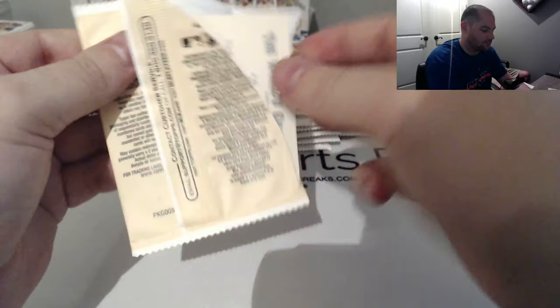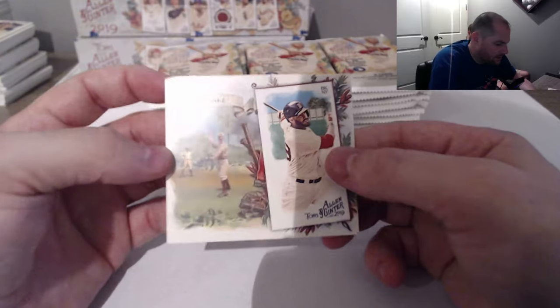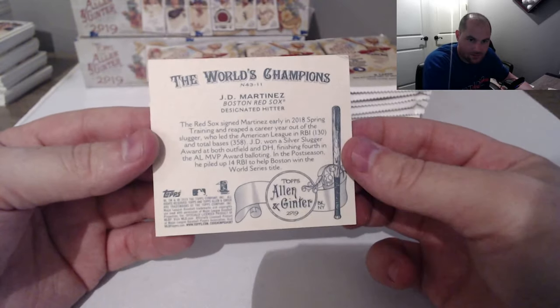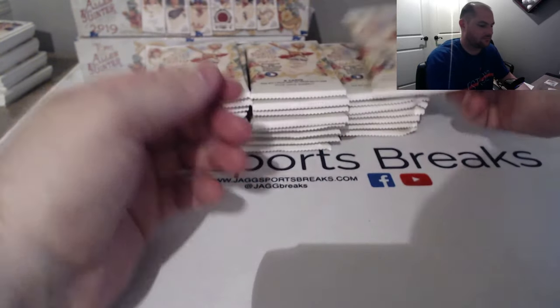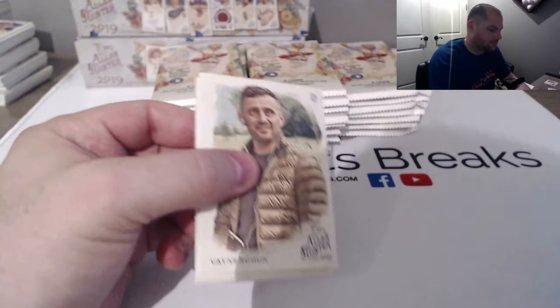Maybe I'm wrong. Maybe Snoop? JD Martinez on the Red Sox. A little ding here in the corner, top left. JD. Easier to see there. Yon Moncada.